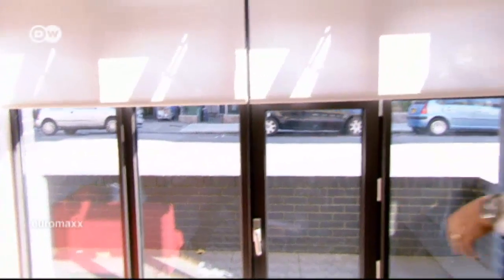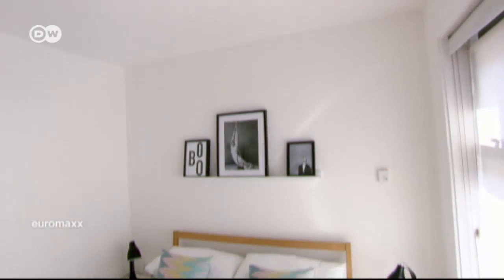So some of the specific design techniques are always employing full-height windows. We want plenty of daylight into our homes. You can see there are no radiators on the wall. This flat has underfloor heating, so radiators aren't dictating where we have to put the furniture.